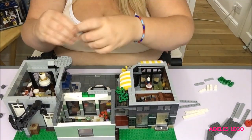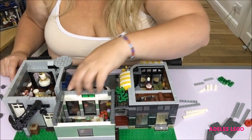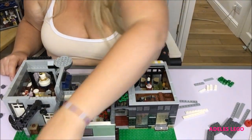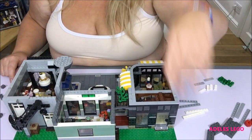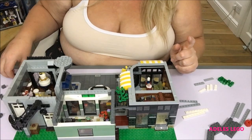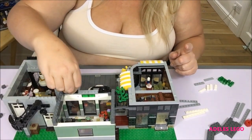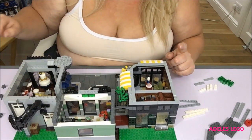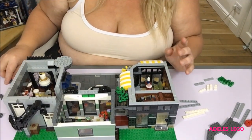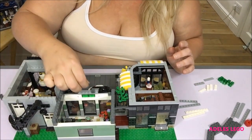These should be on. How did I notice that? Normally I don't notice anything like that. It's not a case of how did I miss that, it's a case of how did I notice? It is. That's what it's like for me and Lego. We have a love-hate relationship. I love it when it's going right. I hate it when it's not.